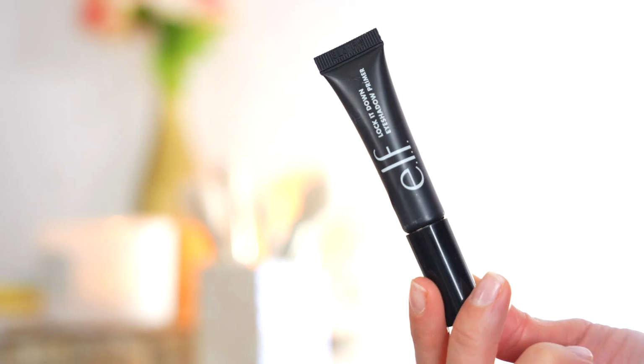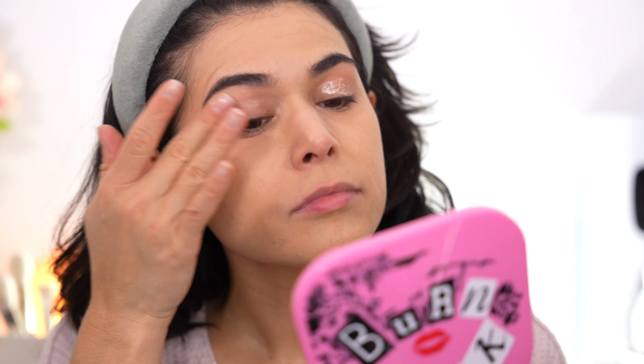Moving on, I'm gonna prime my eyes. This may be an optional step depending on how oily your lids are. Mine are pretty oily, so just gonna throw the e.l.f. Lock It Down primer on them.